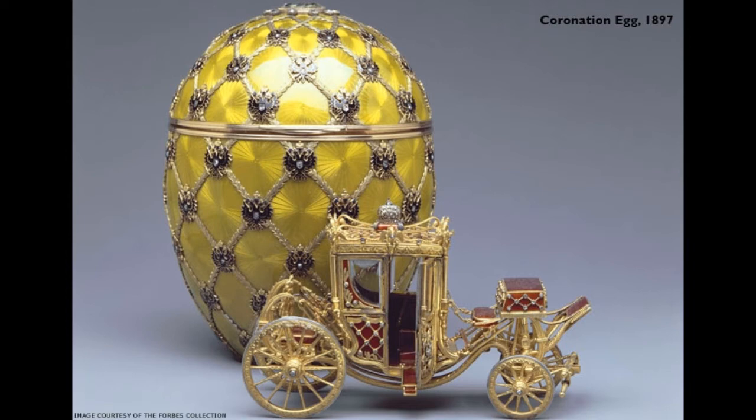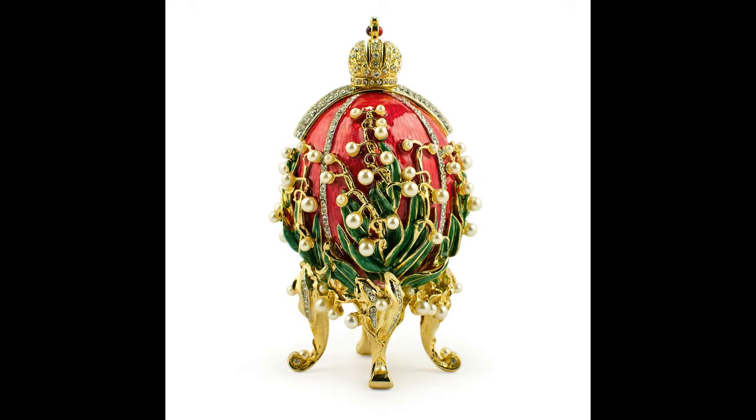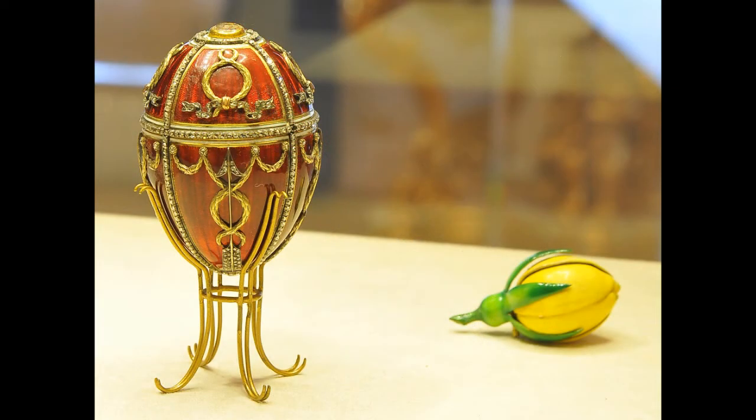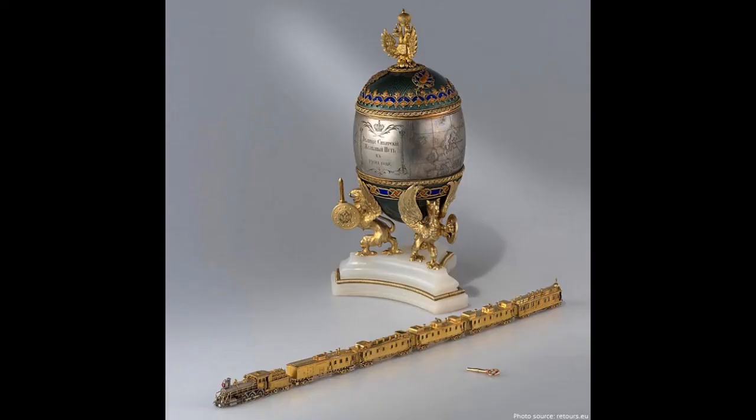Oh, this is a real beauty, and inside of it, there's a castle, I think. And this one has a rose that opens up. Many of them open up to show, and then they have something in it that opens up again. Oh, this one is a train that actually works. It's just the most beautiful thing. And the scale of these things is tiny.